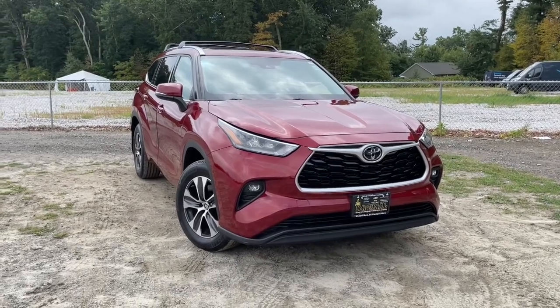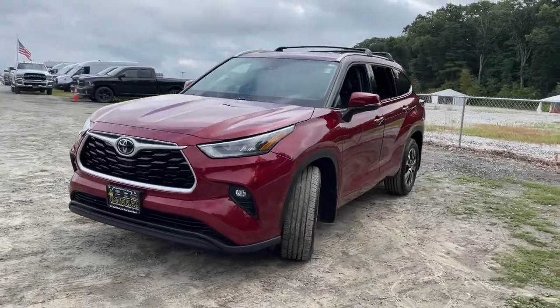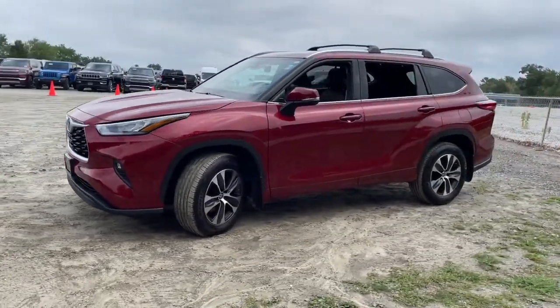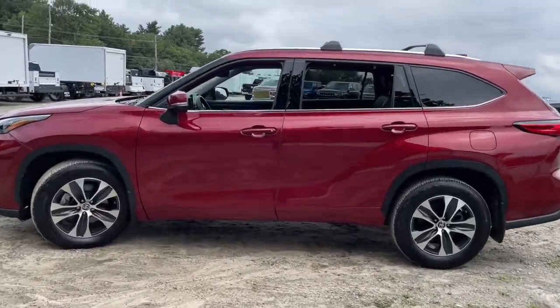Introducing the 2020 Toyota Highlander. This vehicle is an outstanding buy with fewer than 30,000 miles on the odometer. Here's a sleek and sporty Toyota Highlander your family will love.